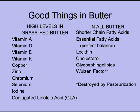Minerals will be much higher in the grass-fed butter, and there are some really important minerals in butter. Copper, zinc, chromium, selenium, and iodine. Lots of iodine in butter. It's an excellent source of iodine. And the combination of iodine and vitamin A make butter a great food for the thyroid gland. And then conjugated linoleic acid, which is an anti-cancer substance in grass-fed butter.